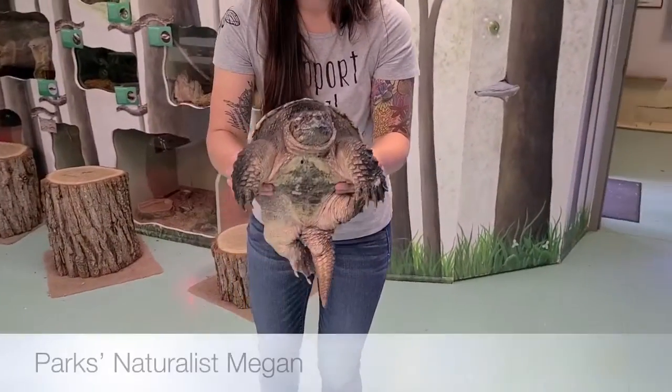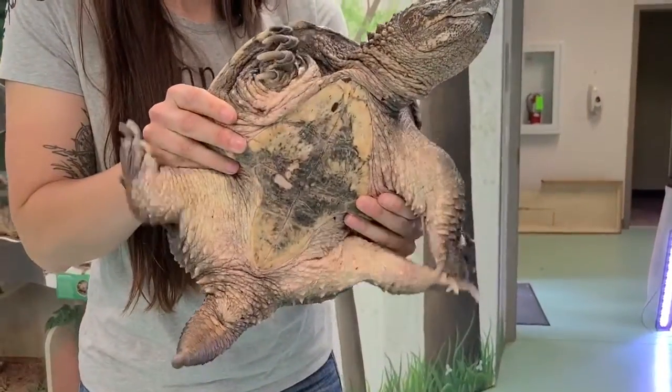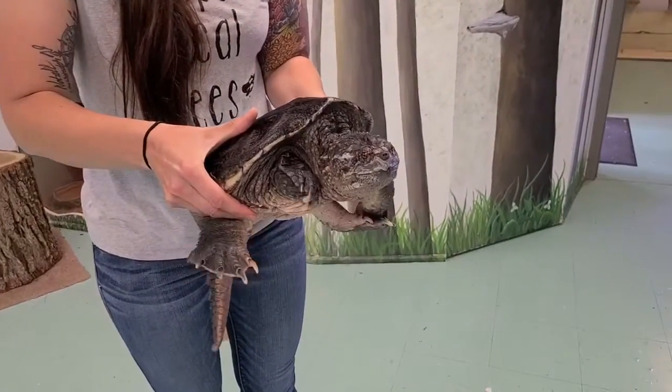So right now we've got Megan with us, who's going to help us put Monster back into his room. Real quick, I wanted to give you guys a glimpse of his plastron, that undershell. As you can see, there's not much of one there. But we're going to take him back to his enclosure, and you guys will get to see how excited he gets to be back in the water. All right.